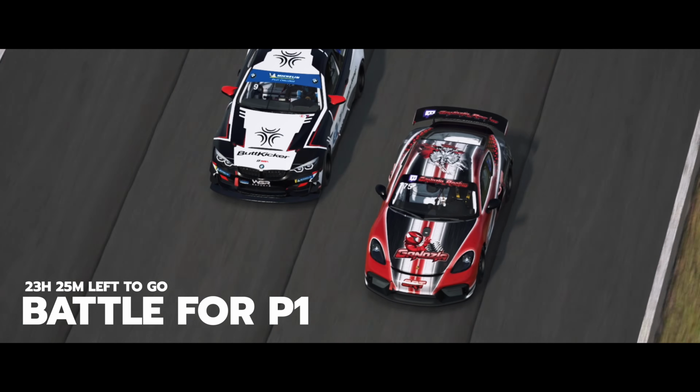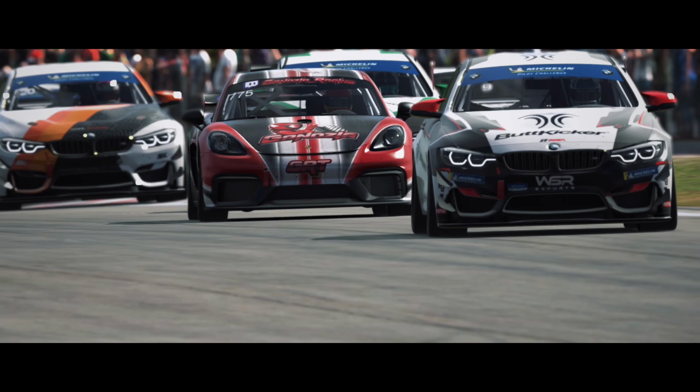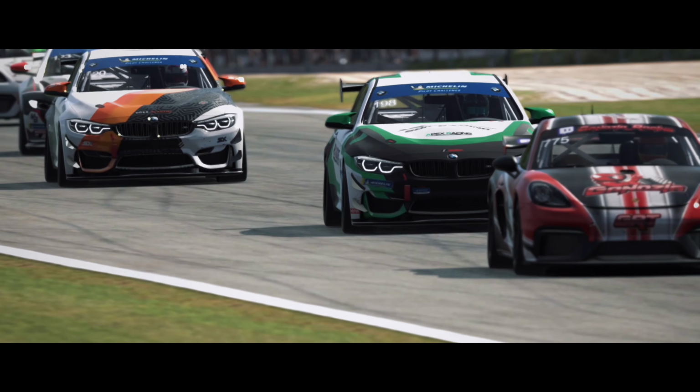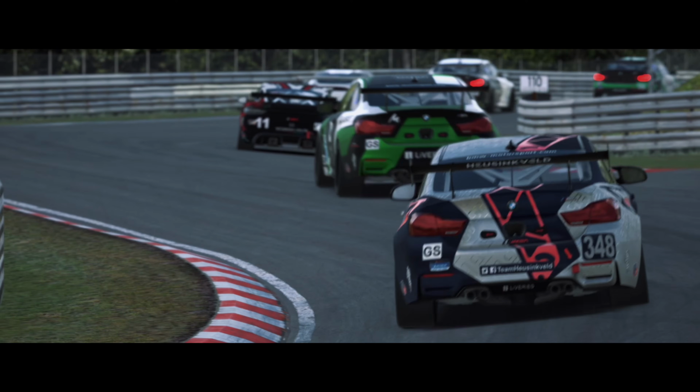Pass for the lead, heading into Tiergarten. Front of the field, swapping positions here at the start of the race. As we see so often in GT racing, getting out in front and actually pulling out of the slipstream and away from the train is super difficult, but can anyone do it?